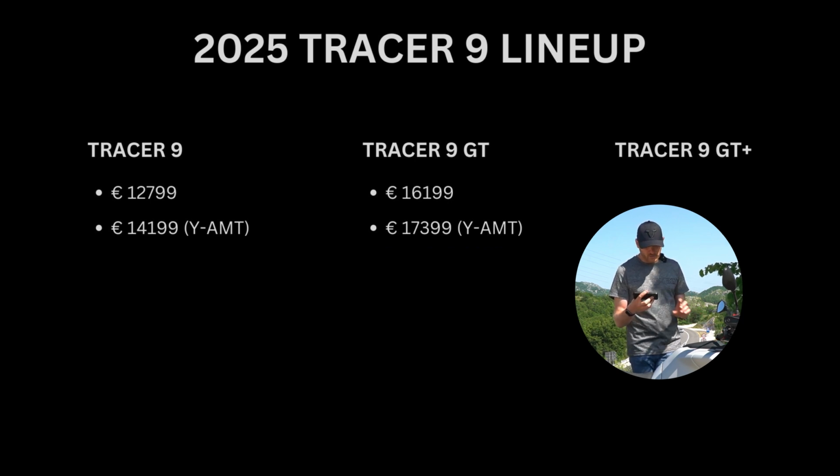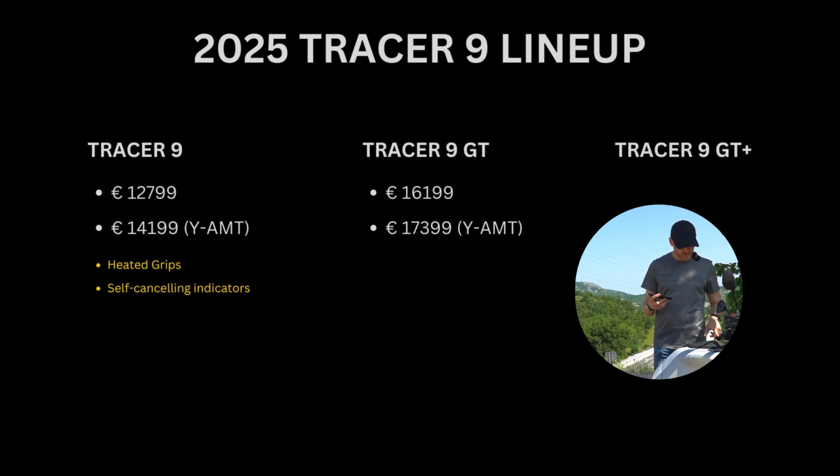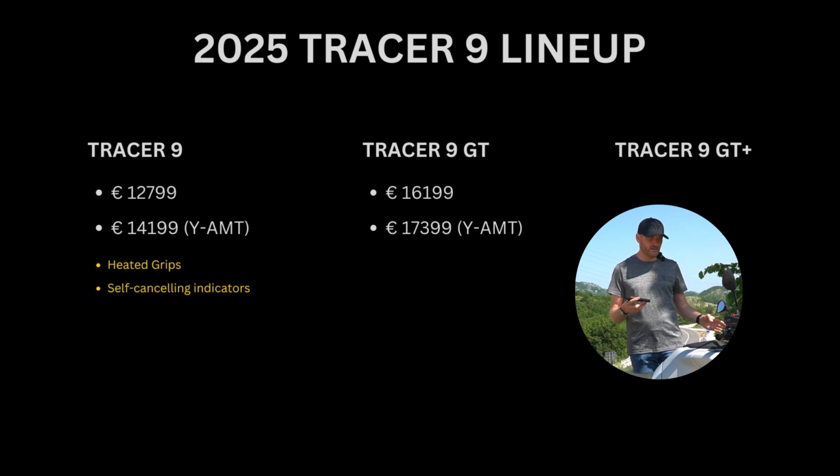17,399. So if you look at it, you will see that Tracer 9 base version versus Tracer 9 base Y-AMT, the difference in price is almost 2.5 thousand euros. And for 2.5 thousand euros, you only get heated grips and basically self-canceling indicators and the automatic gearbox itself, right?